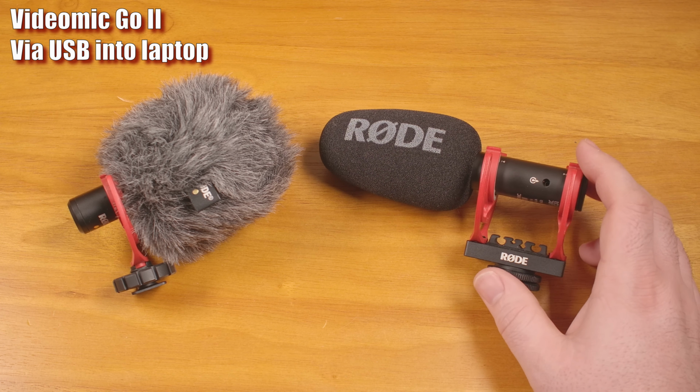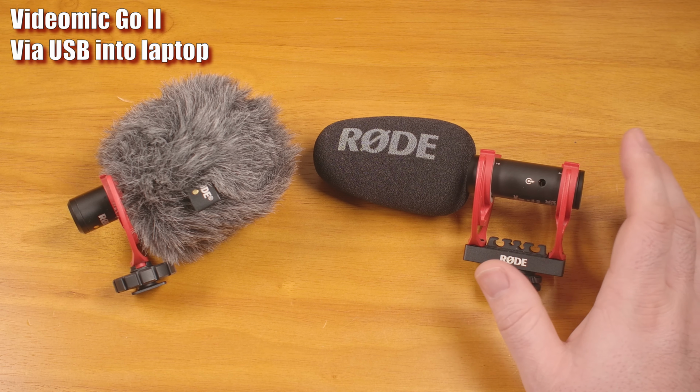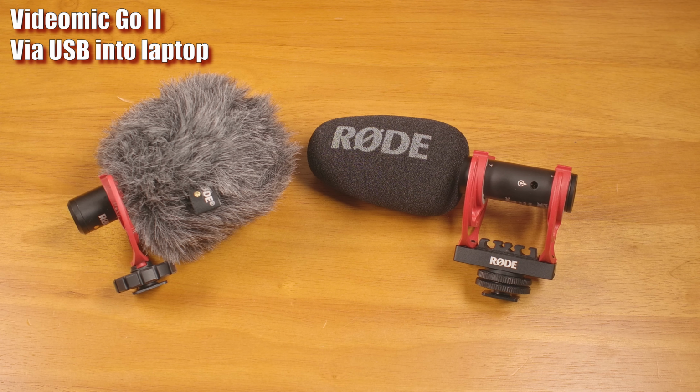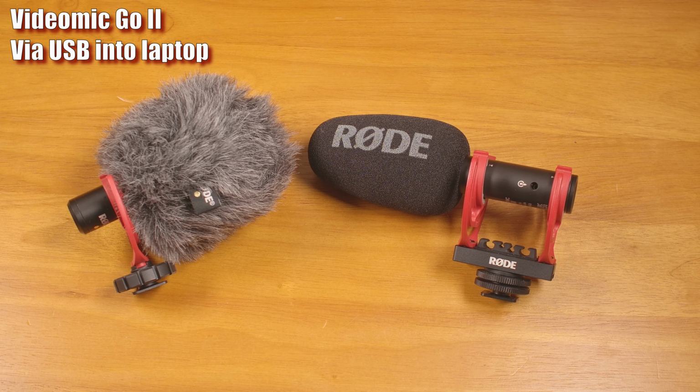Despite all the advantages of the Go II, one of which is self-noise, which the Go II does have a little bit lower than the Videomicro, I still think there is a place for the Videomicro. If you don't have any use for USB functionality, the Videomicro is a very small, decent-sounding microphone for recording into a camera, and it includes an effective shock mount, a very effective furry windscreen, and it doesn't require batteries or have to be charged. For about $55, it might still be a compelling option.